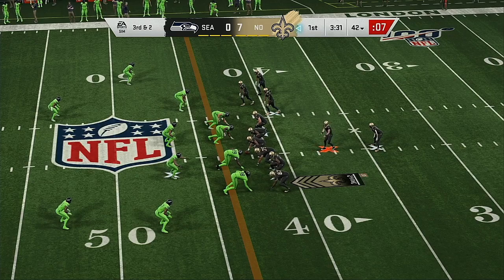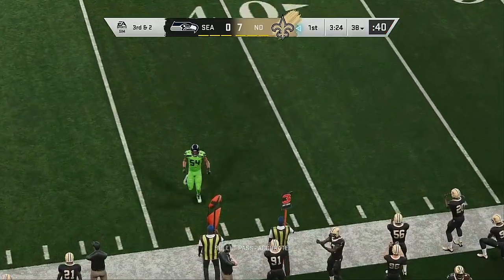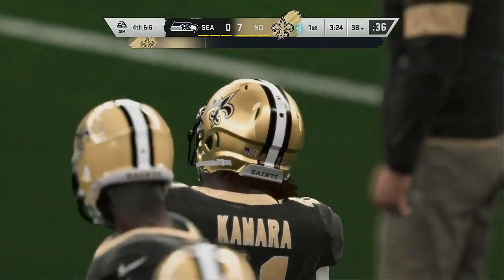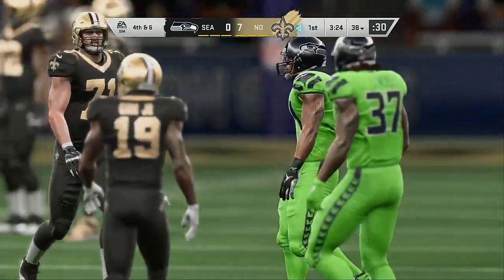95-56. Breeze looking to throw on third and two. That's complete to his running back, Kamara. He loses four, and it brings up fourth. Well, they opted not to run it. They completed the pass on third and two, but they lost yardage to bring up fourth.